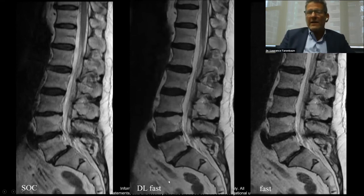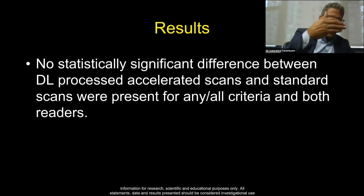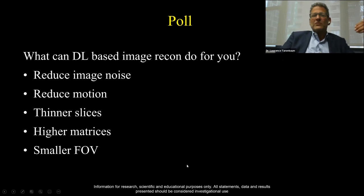Now, in a blind read by several neuroradiologists, the end result was no statistically significant difference between the processed scans and the original standard of care scans, which pretty much shows we did what we needed to do. We coped with a 30% acceleration and maintained image quality, which again is what our physician testimonial said, which is what the example showed, and now what the blinded trial showed.